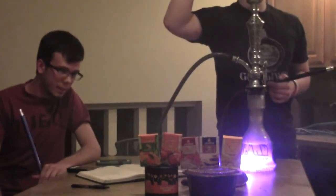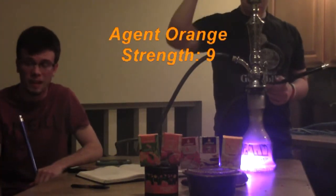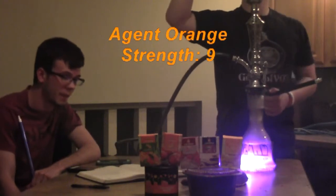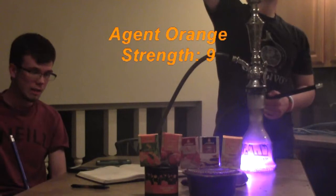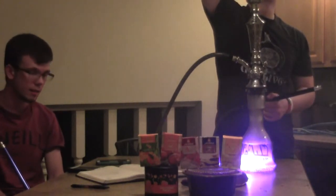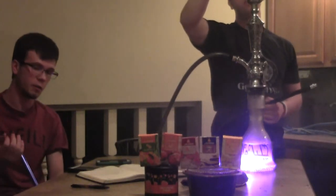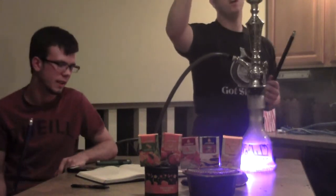But we rated the strength of Agent Orange a 9.5. This is a very in-your-face flavor. It's very strong, but it's not unbearable. You could still smoke it, and it's still extremely smooth. Very tasteful. So you're getting a lot more flavor out of this compared to the banana split. If you're more into dulled down flavors, I'd definitely recommend the banana split.